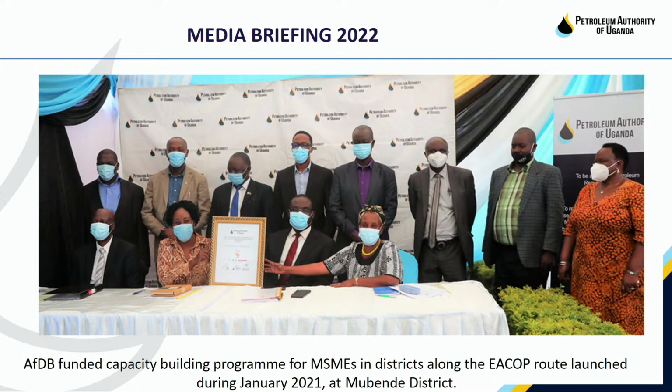As an authority, we are glad to note that Ugandans have been able to provide goods and services worth over United States dollars 1 billion out of the total investment into the sector of 3.7 billion, by entities that have provided goods and services to the oil and gas activities between 2017 and 2020. And this publication can be accessed on our website, www.pau.go.ug.